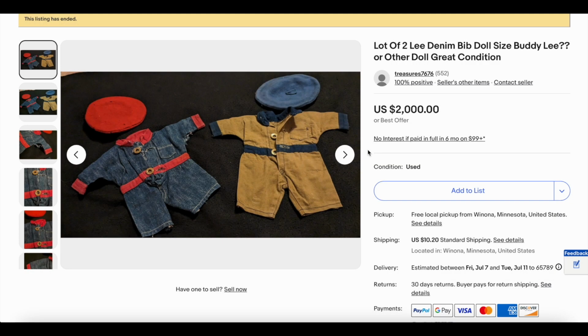Now at number 5, here's a really fun one. I love seeing this stuff on the list, and we definitely have not seen one of these on the list before, but we have a pair of Lee Denim bib overalls. This is probably clothing from the Buddy Lee doll, which was a promotional doll that Lee had been making for a long time, since the 30s, I believe, perhaps even slightly earlier, but at least from the 30s.